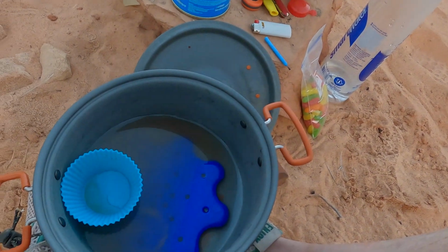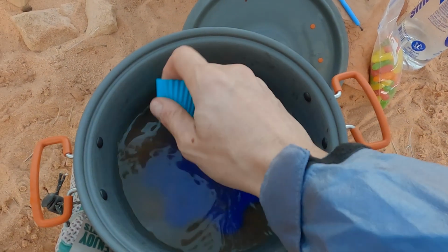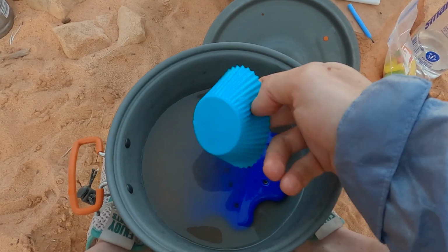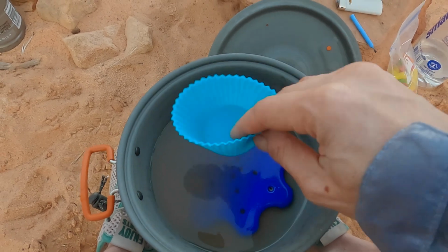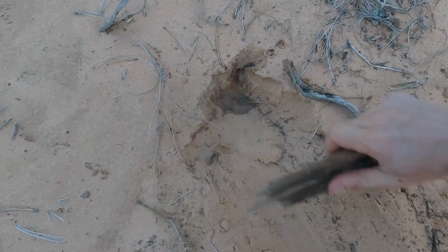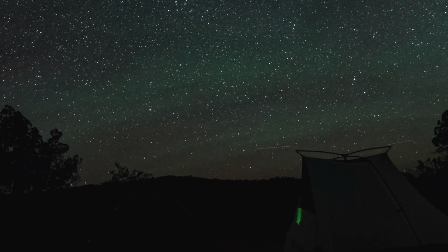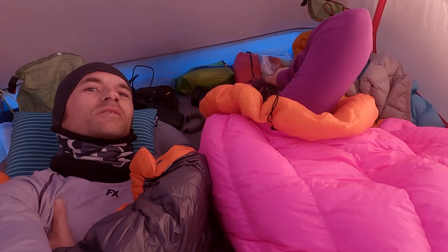Alright, so the only downside of baking and doing this luxury style cooking in the backcountry, you gotta do the dishes. But got them all washed out pretty good here, so just gonna go make a sump hole and disperse this water in it. It's gonna wrap it up for this fine day. We're all tucked away in our tents here, as you can see, and ready to get some sleep. Happy birthday!